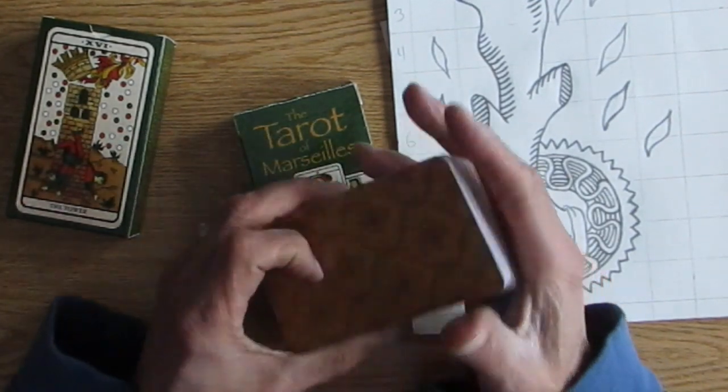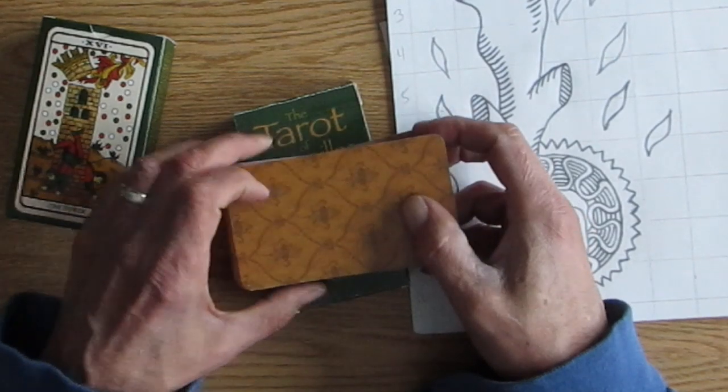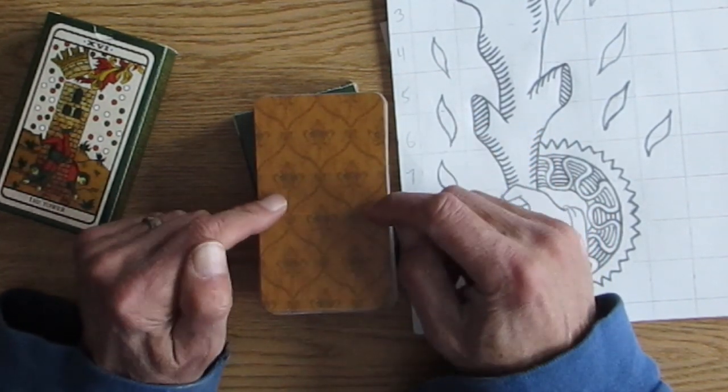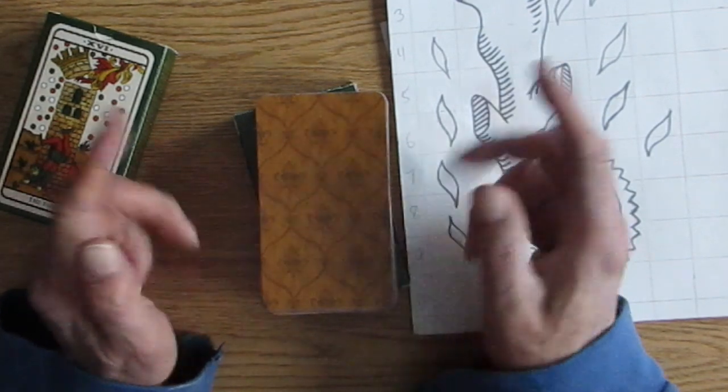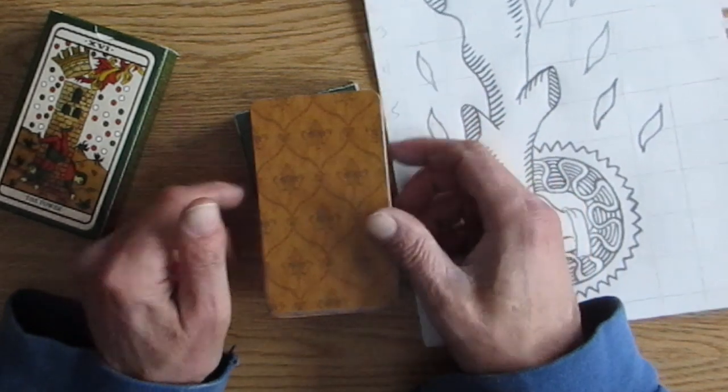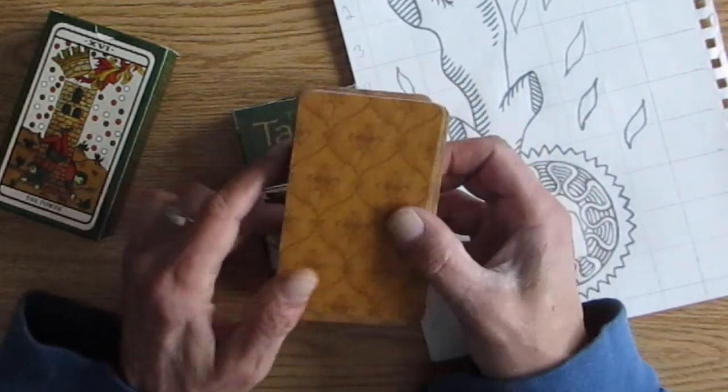The back of the card is a wallpaper design, actually from France in the 1700s, and I decided to go with that.